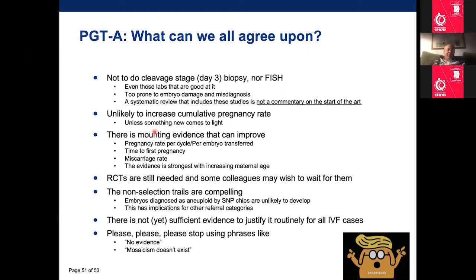Everyone agrees on that. What they sometimes disagree on, however, is whether cumulative pregnancy rate is the thing that patients are looking for. There is mounting evidence that PGTA improves pregnancy rate per cycle, per embryo transfer, time to first pregnancy, and miscarriage rate. And the evidence is strongest with increasing maternal age. Yes, we need RCTs.